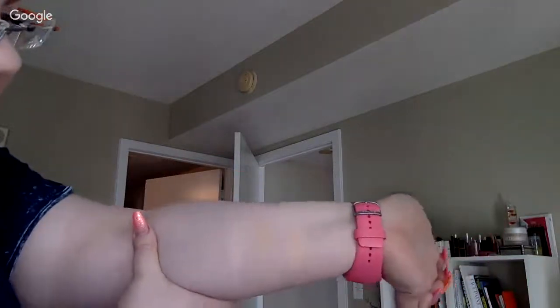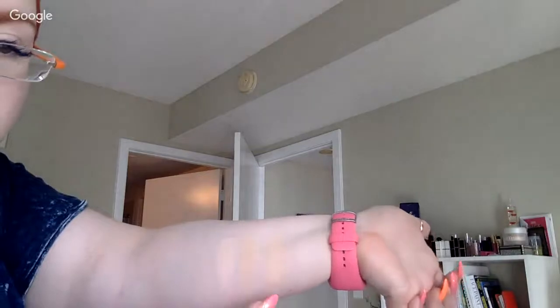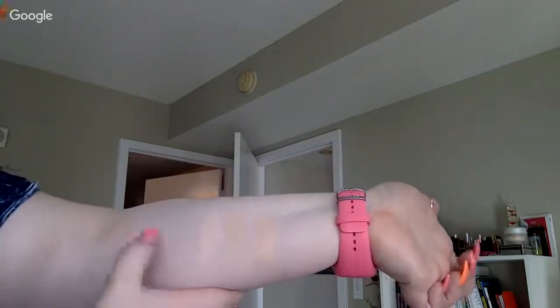So last one to swatch is the ST Edit Skin Glowing, I suppose, Balm in 001 Vanilla. So this is supposed to be the palest that they have. We'll see. There we go. Okay, so this is a pretty thick consistency. Oh, it's actually a balm. That's funny. Oh, okay, that's actually not a bad choice. The texture is very good. This is actually NC/NW12, I would say, because this is W10, this is NC15, and this is definitely between those two, so NC/NW12, something. So actually, that's not that bad.